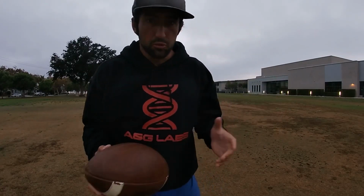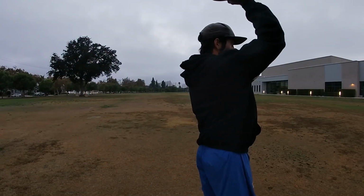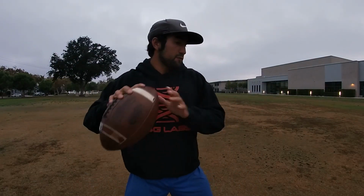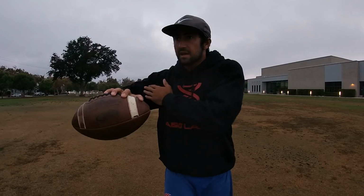And what happens with that is you lose torque, because the sequence of the throw is front foot, then hips, then shoulders, then football. But when you go here, you get front foot, then you go shoulders before hips, you lose torque and you lose power. So make sure that you get some kind of a backstroke. It doesn't have to be this perfect 90-degree L.